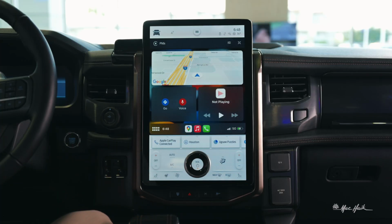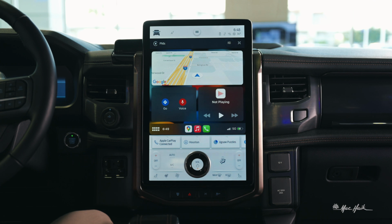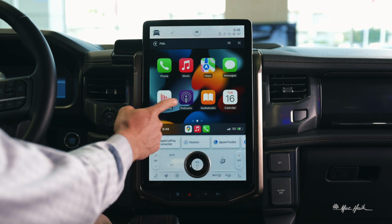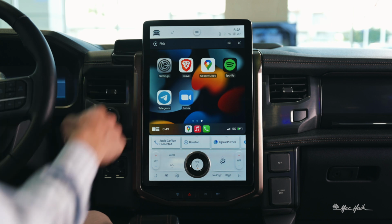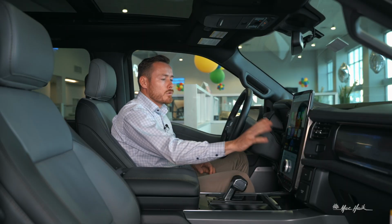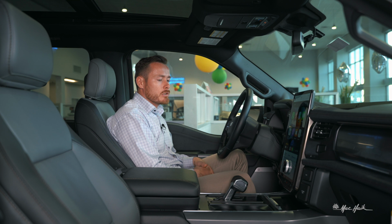For other applications, those are going to depend on what Ford is going to allow you to have on here, but you can click these little icons down here and you can pan through certain ones. So on this particular device, I have Brave, Google Maps, Spotify, of course, Telegram, and Zoom. Now, of course, the Zoom is just a call. It's not a video conversation.